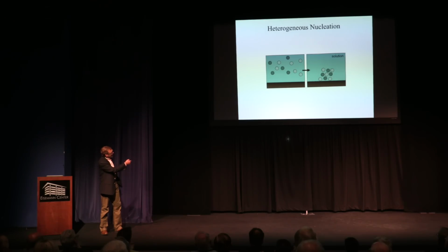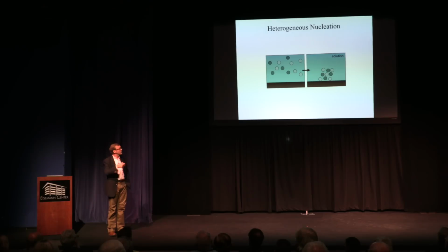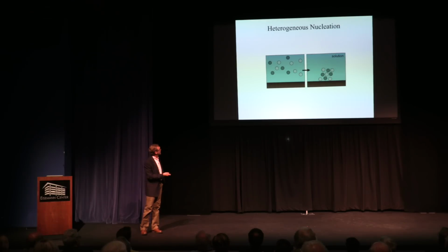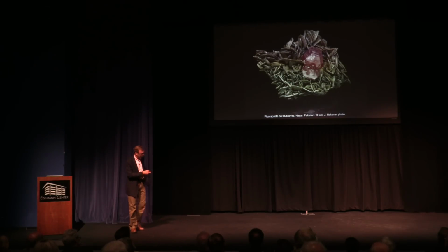And the reason for that is that if our solution becomes supersaturated, it actually doesn't have to be as highly supersaturated to form a nucleus on a pre-existing surface. When this occurs, this is known as heterogeneous nucleation, and it's favored energetically, and so most of the crystals that we're going to see are growing on some other crystals or some substrate, such as this apatite growing on the mica.